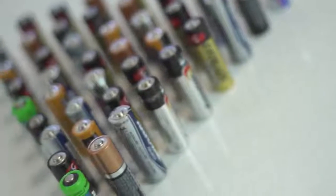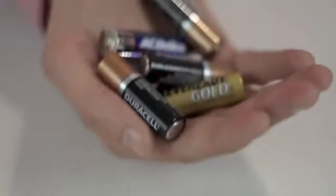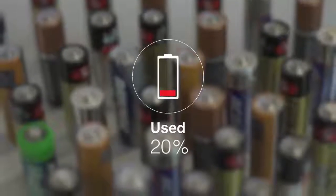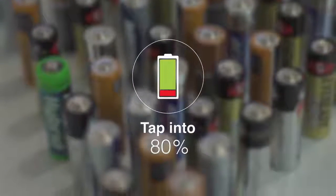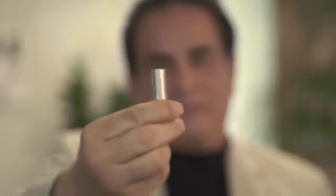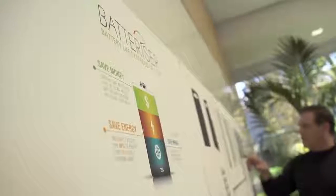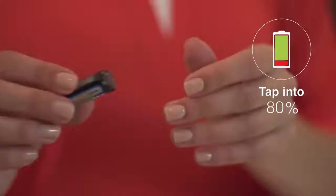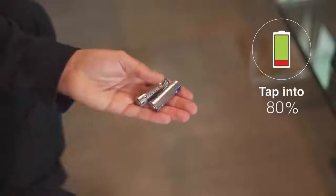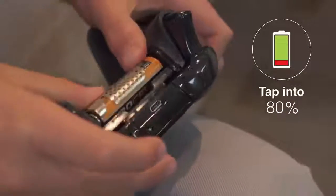Did you know that a significant number of dead batteries you throw away had only used roughly 20% of their battery life? What if you could instantly tap into the other 80% that is still trapped inside? Now you can with Batterizer. Batterizer is a reusable stainless steel sleeve that slips over your new or used batteries and taps into the 80% that is usually thrown away.